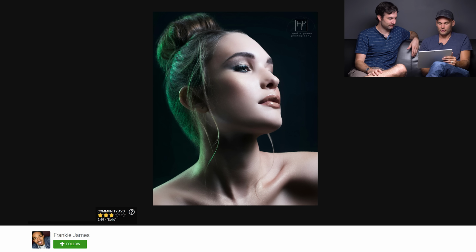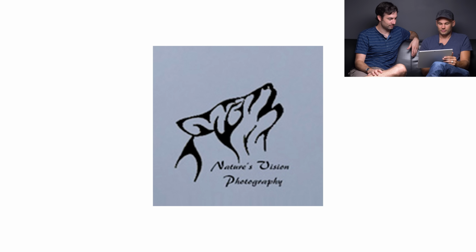But I do think the logo works with the subject matter, which I think is really good. I would hope, praise be, that my logos look like my photos. The work reflects the logo, the logo reflects the work. Simple, clean, to the point, not overstuffed. Yeah, so I give him credit for that. Community gives it 2.6 stars.